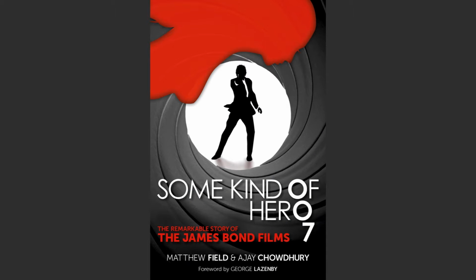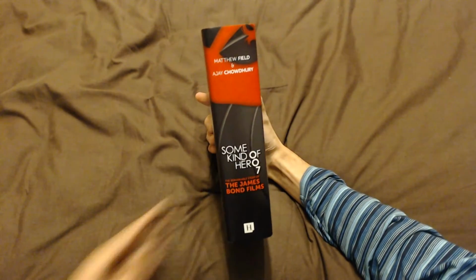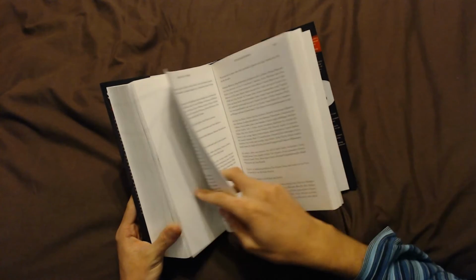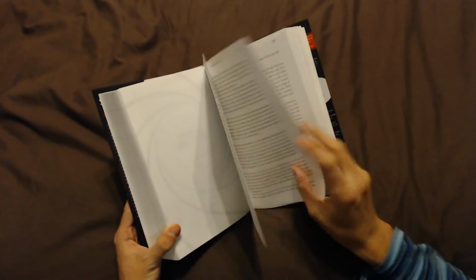A few books from last year also come highly recommended. Some Kind of Hero is a fascinating read, and covers every single Bond film in great detail, revealing stories that I personally hadn't come across before, even though I take pride in my Bond knowledge.